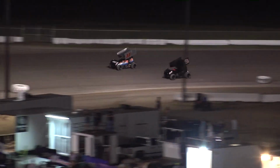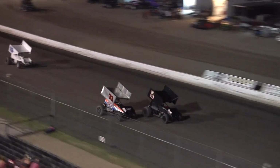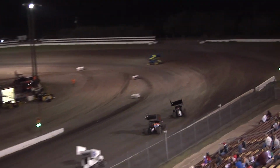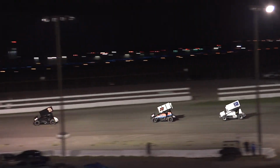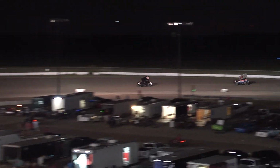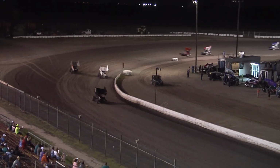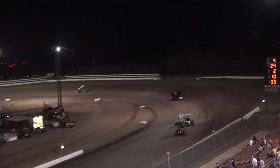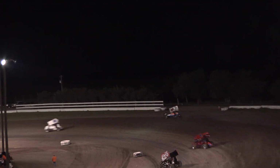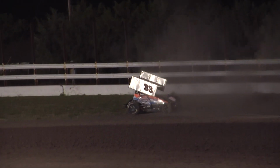All the way from the third row outside up to fourth is the 10G. That's Marcus Thomas. And Logan Payne up to second. Oh, that got closed down the front straightaway. Logan Payne now runs in second. Briley Stone goes to third. Marcus Thomas in fourth. Put Thomas in third. Oh, problems for the 33S of Briley Stone. Off the track, caution on the speedway.